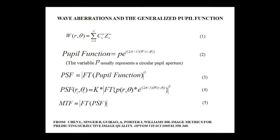All right, then of course there's a bit of maths. I had to throw some maths in for Bill, but no.